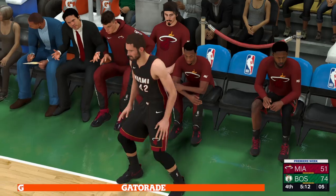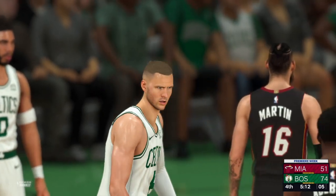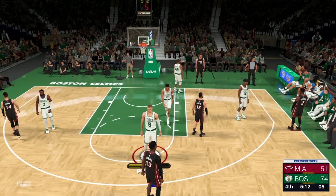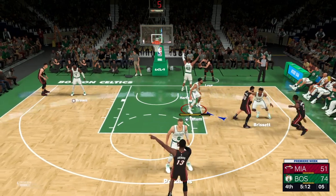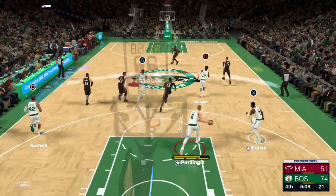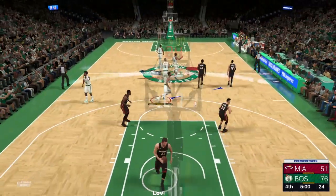And the Heat with some changes. Love checked in for Butler. And Hero subbed in for Duncan Robinson. Here's Adebayo. No good that time. Nice D from Porzingis. Outside, Horford to the paint. Here's Tatum. The shot's good on the assist by Horford.